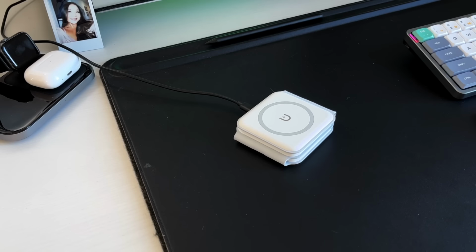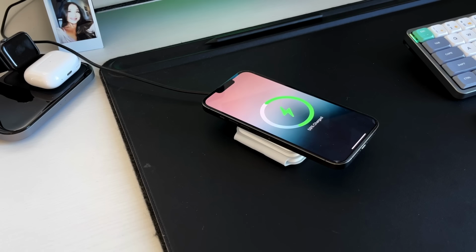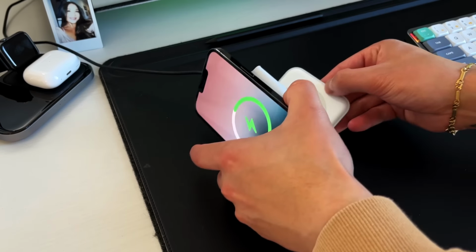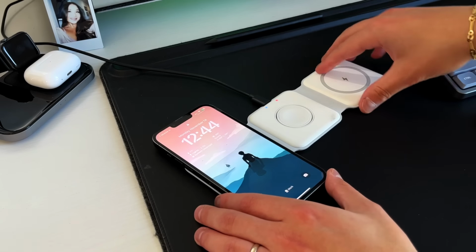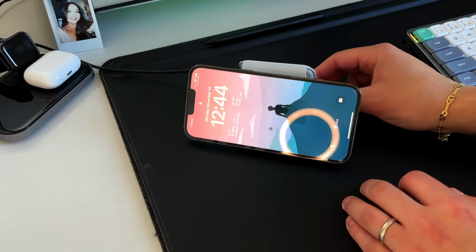And then lastly, from a charging standpoint, I have this 3-in-1 foldable kind of MagSafe Duo looking thing by a third-party company called Zebra. This thing has been awesome. This has been my travel charger of choice, for so many reasons, but the main one is just how compact it is and how lightweight it is.